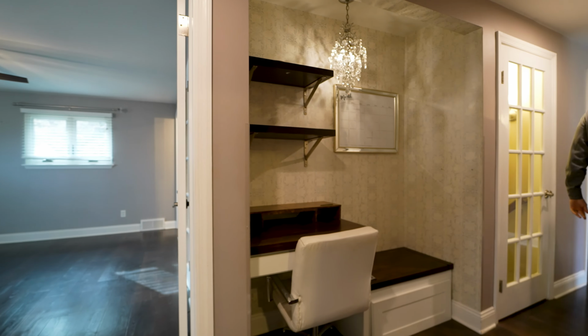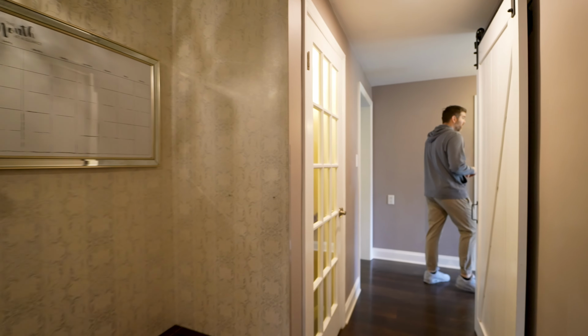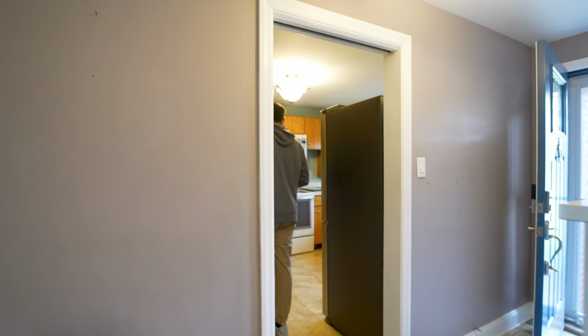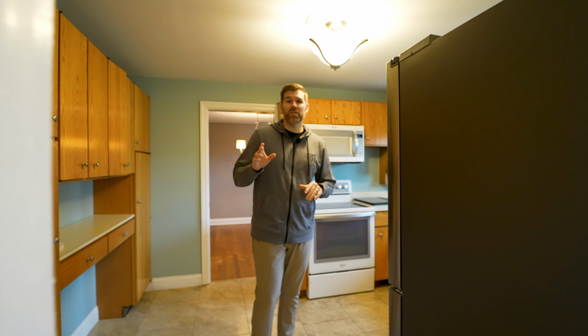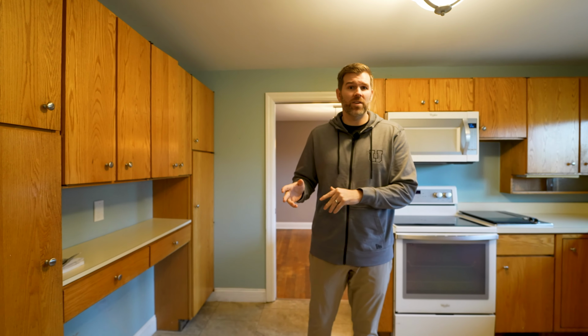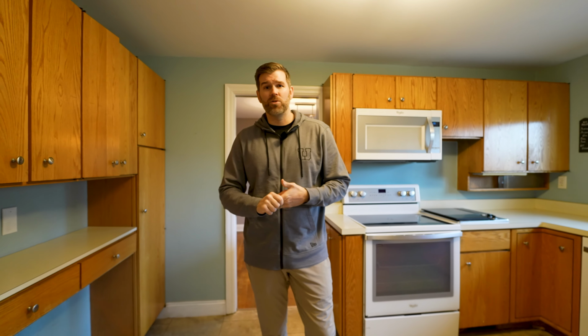And let's take a walk through the kitchen. So this home is priced at $425,000 in Upper St. Clair right now. It's a 3-bedroom. I'm gonna show you something special once we go downstairs. It has an option for a 4th bedroom if you wanna use it like that. Maybe it can be a bourbon room or an office, completely up to you.